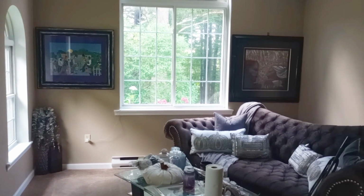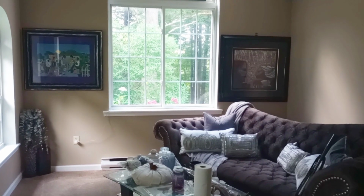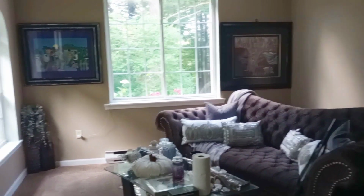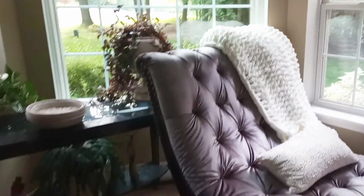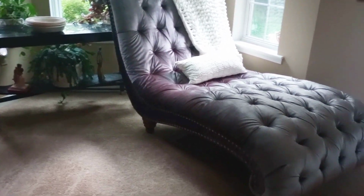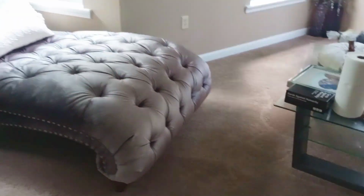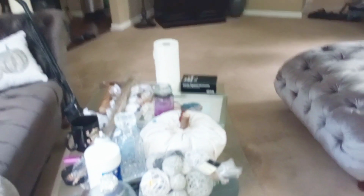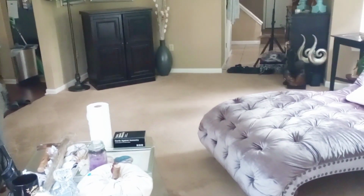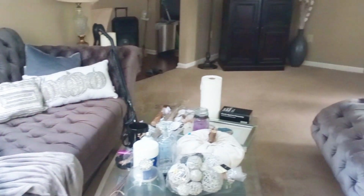I do love both those pieces. They belong to my sister. But in the space, I feel like they're a little dark. And the second thing is, I placed the chaise lounge here in relation to the couch, but then I don't feel like I have enough walk space here now. Let me show it to you from this end. And ignore all the junk in the background.